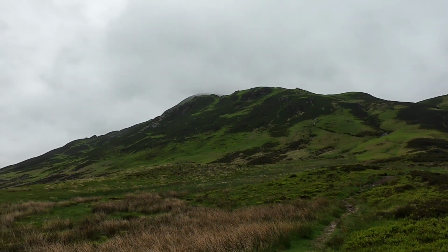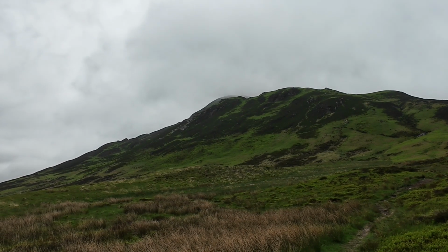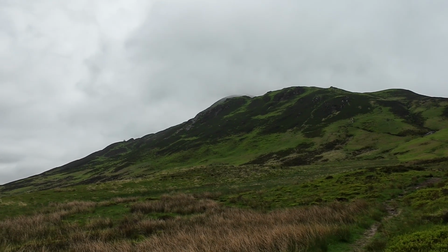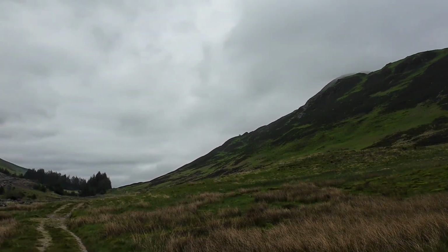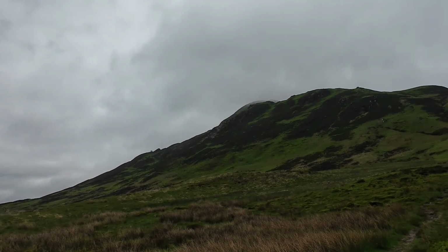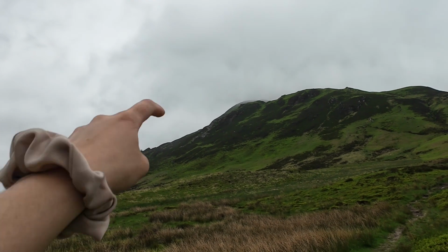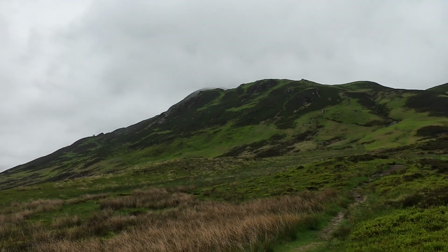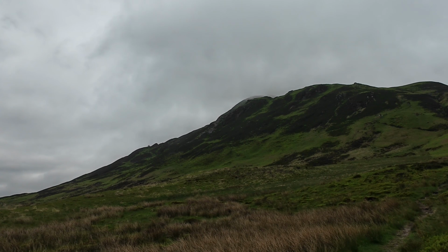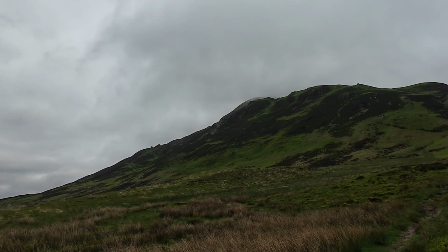It's looking quite cloudy at the top, but it is forecast to lift and be quite sunny. But then also there's rain in the air, so I'm not sure whether the forecast is true. But it'll be what it'll be. And then Stuc a Chroin is somewhere behind it. So there's a good chance that if the cloud doesn't lift, I'm not even going to see Stuc a Chroin today. I'm just going to be on it.